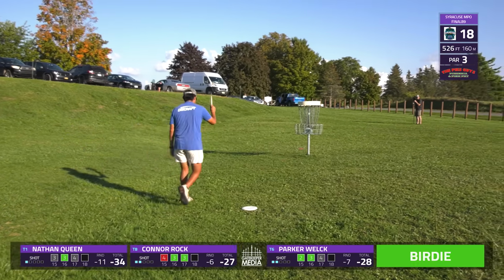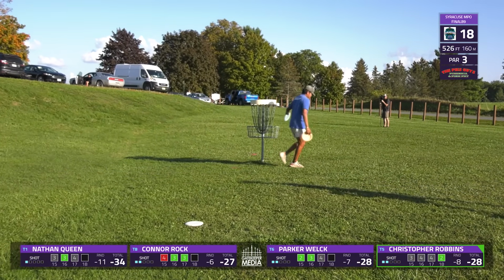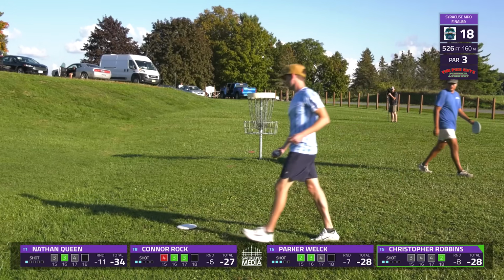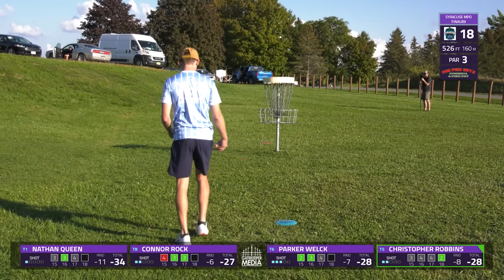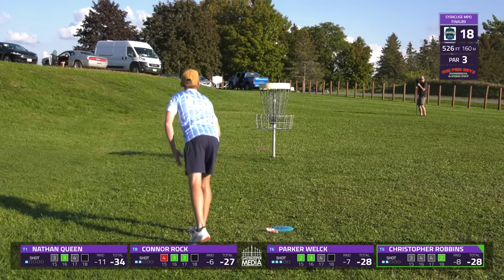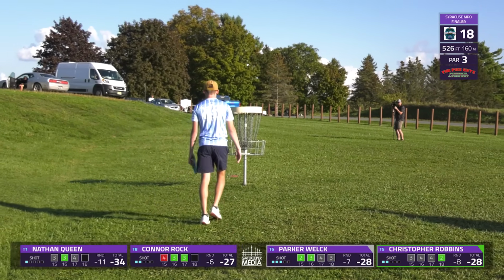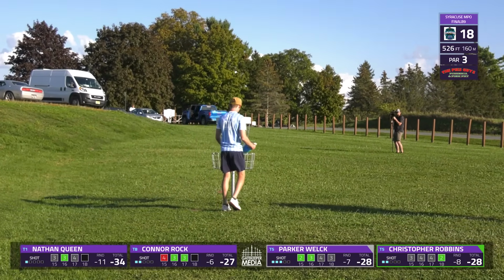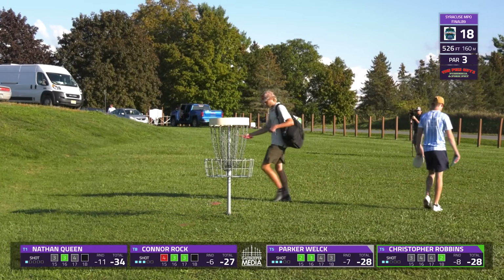Nice finish from Christopher. Really solid round from him. Like seeing the rounded game he's got. Forehand, backhand, some nice putts. And that's a top 5 finish for him, I believe. Yeah. Cleaning up par for Parker. Also in a tie for 5th.